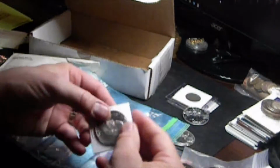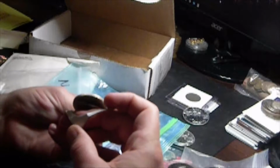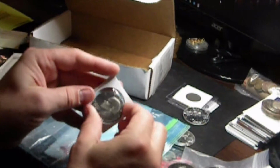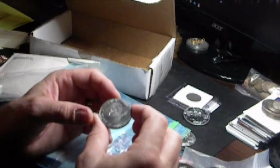Now we've got another one, and it's coming out of the packaging. This one actually kind of looks like it has. This is a proof again, cameo, San Francisco Mint. So is it a proof from that year?